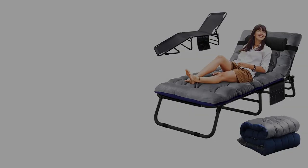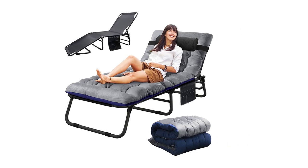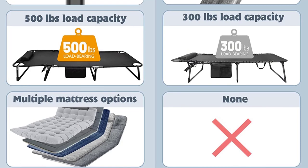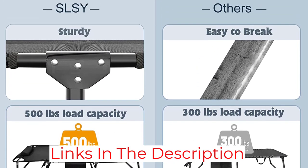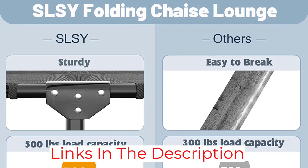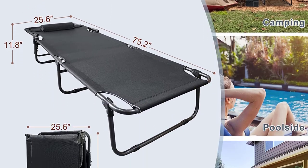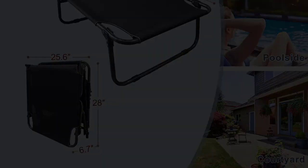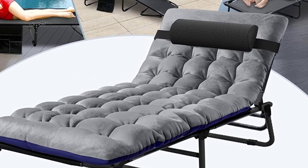The SLSY4 Fold Sleeping Cot is made with a sturdy steel frame and 600D Oxford fabric that is both comfortable and durable. The cot comes with a storage bag for your belongings, and it even has a built-in pillow for added comfort. It's easy to fold and carry thanks to its tri-fold design, and it comes with its own carrying bag for added convenience. Perfect for camping trips, picnics, or just relaxing in the backyard, the SLSY4 Fold Sleeping Cot is a must-have for any outdoor enthusiast.